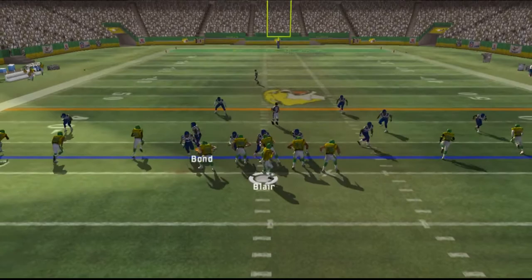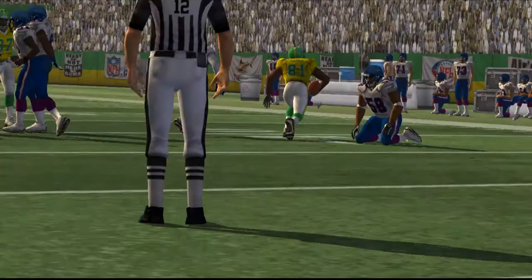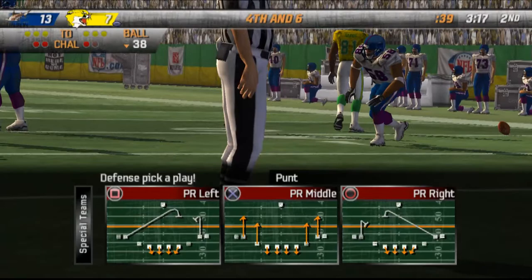Drops back. Pressure coming, gets rid of it. Complete to the wide receiver, pushes off. Harrington is there for the tackle at the 38-yard line. You know, I don't know why you call a play that doesn't take your receiver past that first down marker.